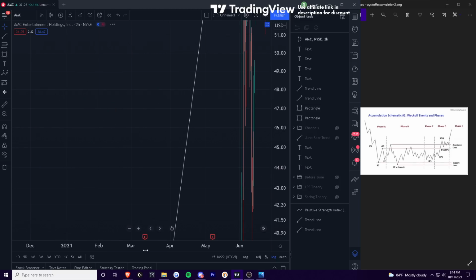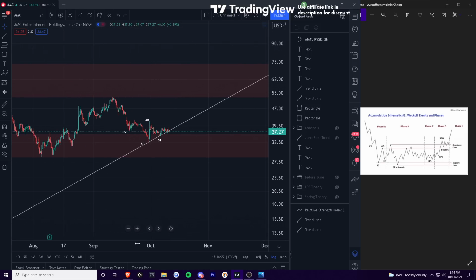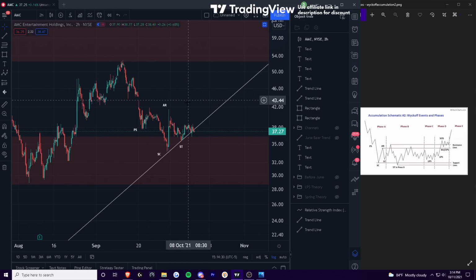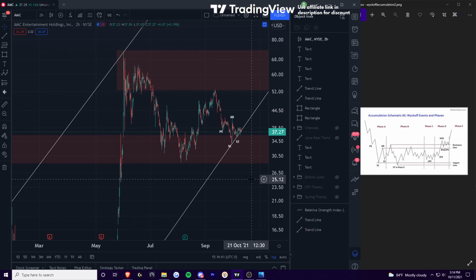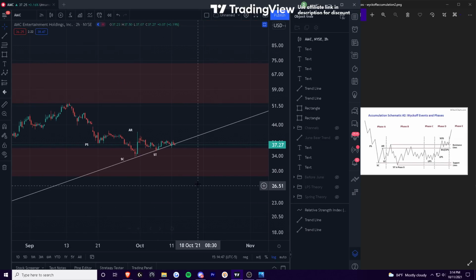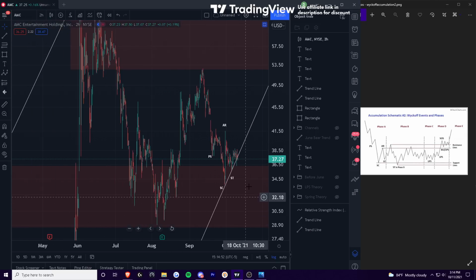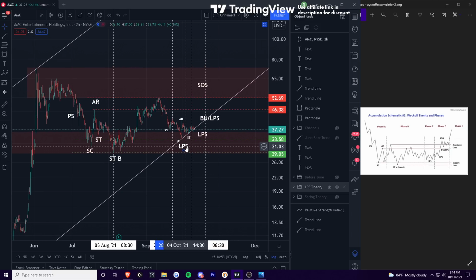Sorry. Let me jump back over here to a larger time frame. All right, and I know I can scroll, but I just prefer to click around for some reason. So anyway, I was noticing here, okay, maybe this is an accumulation playing out within the accumulation. I will say that looking at it this way, it would imply that you would see downside, but that doesn't really make sense if, like I said, we're matching up with what I call LPS theory, the last point of support theory, which is basically the schematic 2 theory.